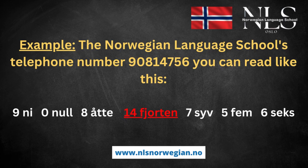9, 0, 8, 14, 7, 5, 6. So now that you know the numbers, it will be also easier for you the next time you go to the shop, pharmacy, etc. in Norway. When you line up, you will understand what is said and know when it's your turn.